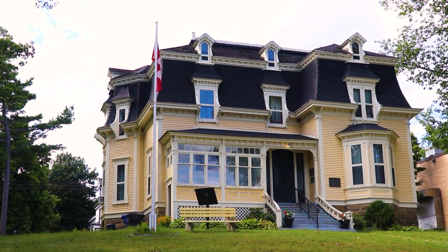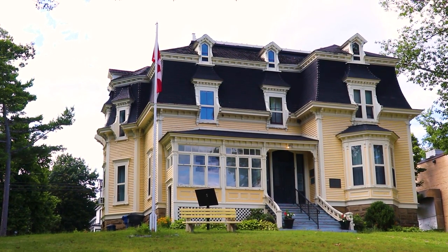Historic Beaverbrook House, a hidden gem in the heart of Miramichi.